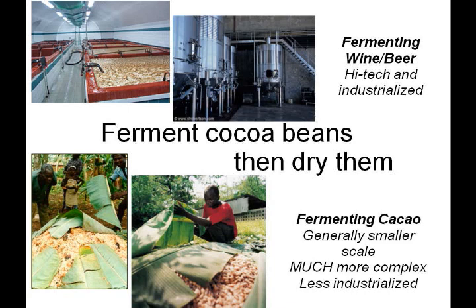Now, we're not talking fermented like Anheuser-Busch fermented. That's a big sort of fancy industrialized process for making beer. We're talking about a much simpler setup here, where the fermentation is either carried out in wooden boxes or in banana leaves. And it's a very complete fermentation. It goes all the way, taking the sugars that are in and around the cocoa beans, taking them all the way right through to acetic acid. And there's lots of fermented foods that we eat, so this isn't anything too strange. This is like sauerkraut or something like that. It's a very similar process.